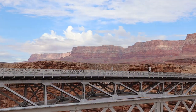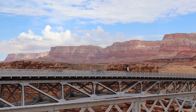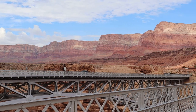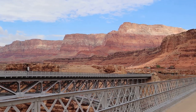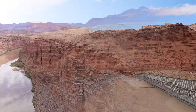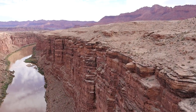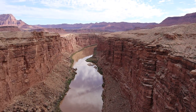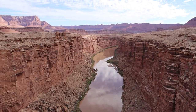A second bridge was built to accommodate the larger, heavier vehicles of today and was completed in 1994 at a total cost of $14.7 million. Visitors can walk across the first bridge, 467 feet above the Colorado River.